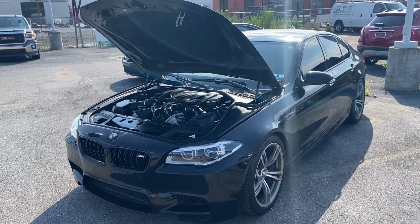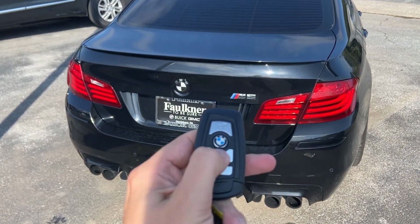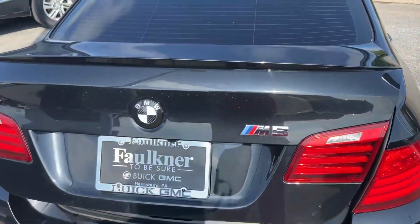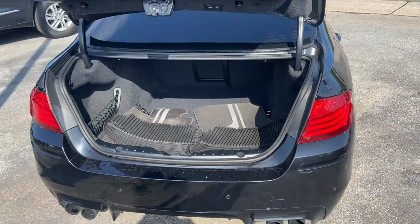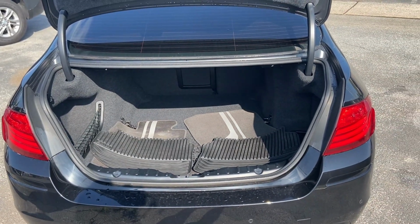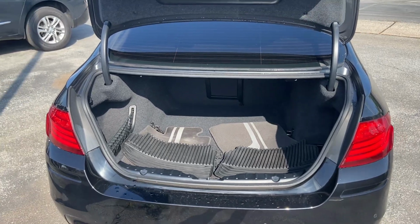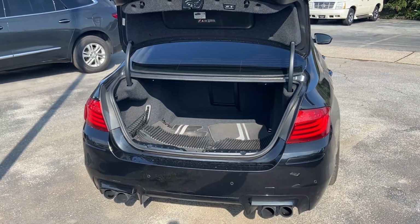So, all right, let's take a look at the trunk real quick. We're just gonna check this off the box that we looked at the trunk. You can hold that button in. Oh, it does go up power. So that is nice. So yeah, guess what? Here's the trunk. You can fit a lot of stuff in it. There's not too much to go over here. This is a performance sedan. So that's about it. All right, let's take a look at the interior.